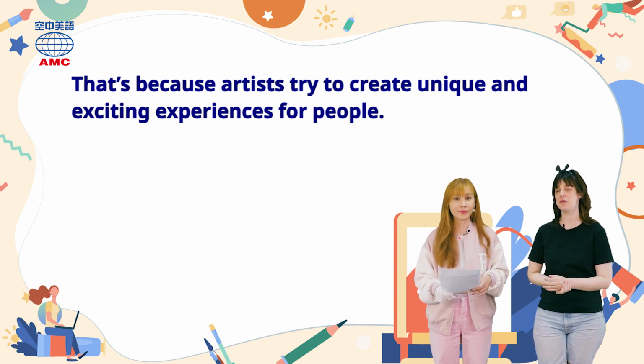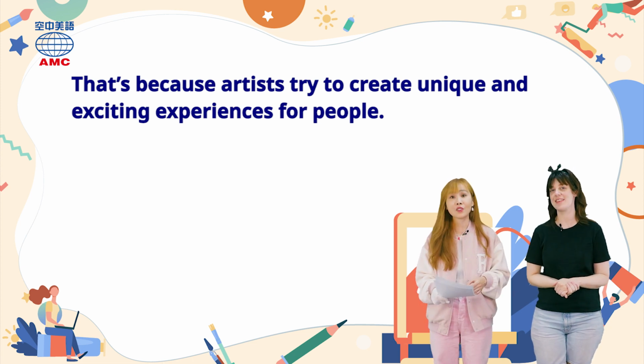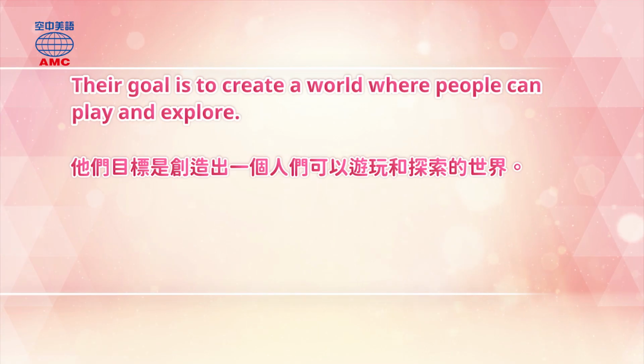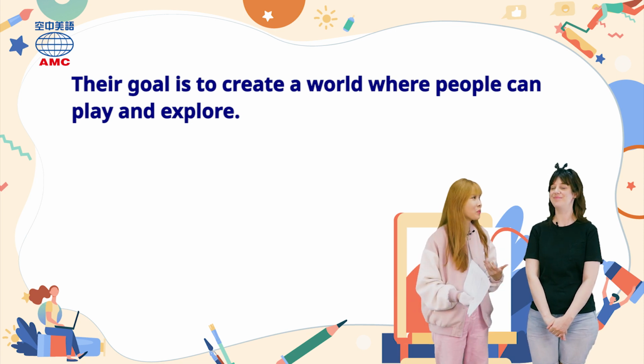That sounds cool. Yeah, I love to go to the cultural creative parks like Songshan and Huashan and that kind of places. Sure, they have some beautiful things there. All right, so installation artists like to create these experiences. Their goal is to create a world where people can play and explore. We all need to play, of course. Like what you said, it's kind of like a playground for grown-ups, right?